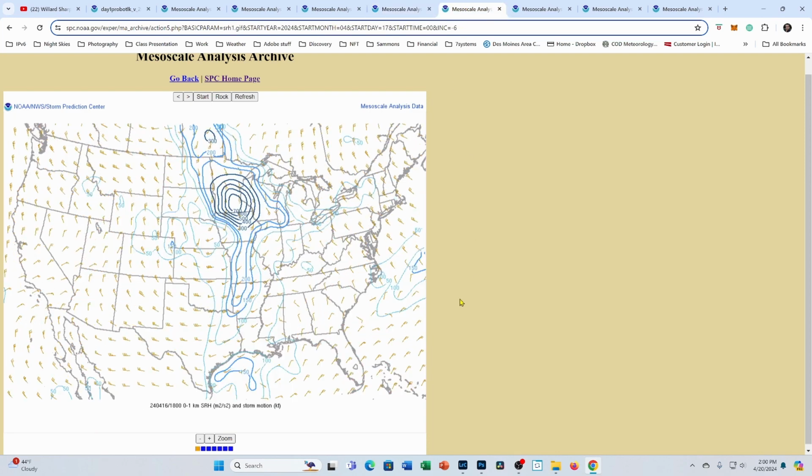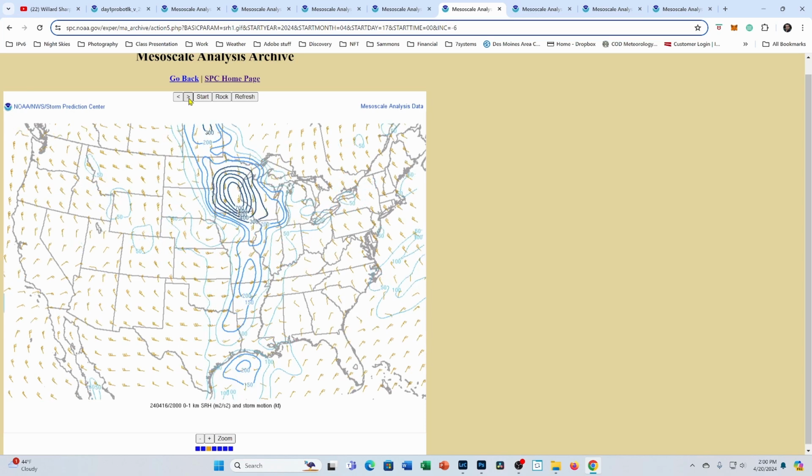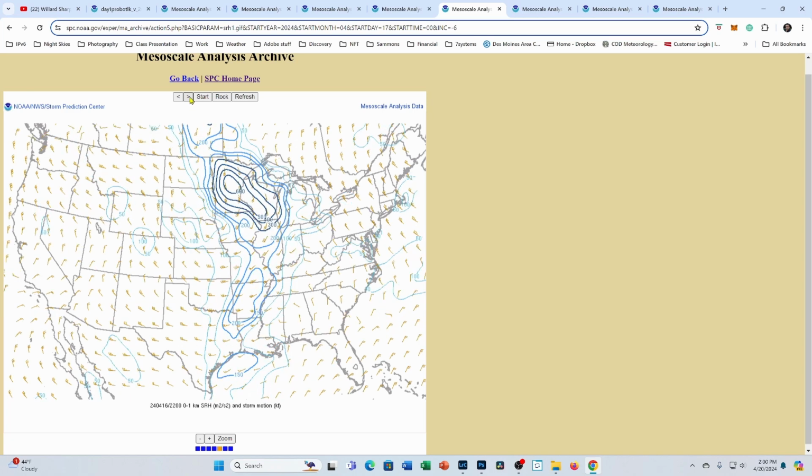Looking at the 0 to 1 kilometer SRH, again starting at 1 o'clock in the afternoon, right there along that boundary. One thing that I've learned after doing storm chasing for a long time is when you have gradients like this, gradients are a really good place to wait for initiation and see some interesting things. And that pretty much panned out, exactly here. So 2 o'clock, 3 o'clock, here's tornado time. You can see the gradient, this 0 to 1 kilometer SRH gradient, moving to the north with the warm front.